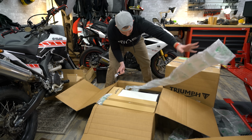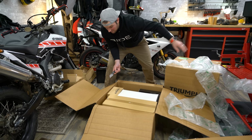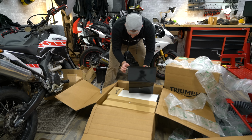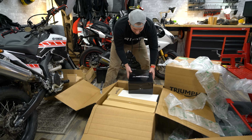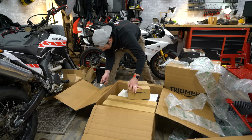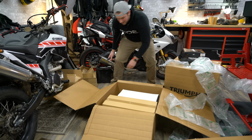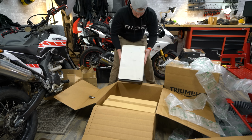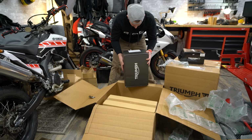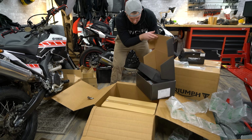Amazon, you could learn. Oh my God. This looks like the exact same thing as the other box. Did they send me duplicates? Guys, I think they sent me duplicates of things. I legit think they did. What the hell is it? Rear set adjustment standard shift. Oh, it's backwards. Just like screws.